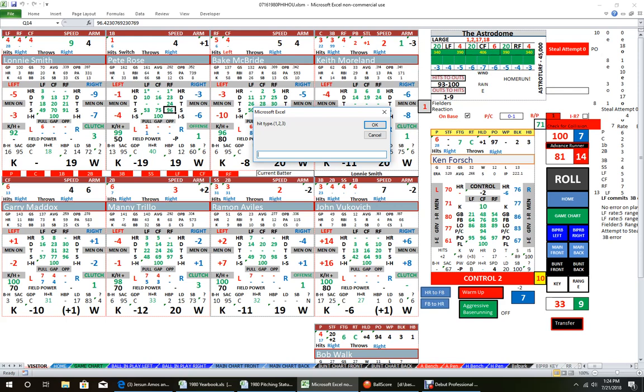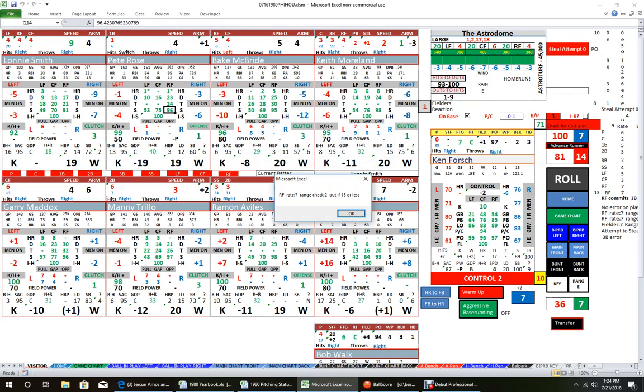That was a single that went to right field. And you will see the right fielder has a rate of 7, and the range is 2. So he could be out on a roll of 15 or less, despite the probable hit, because there's a very good outfielder there and it is close to the fielder. So let's see what the result is. And up here we see that is indeed a fly out to right field.